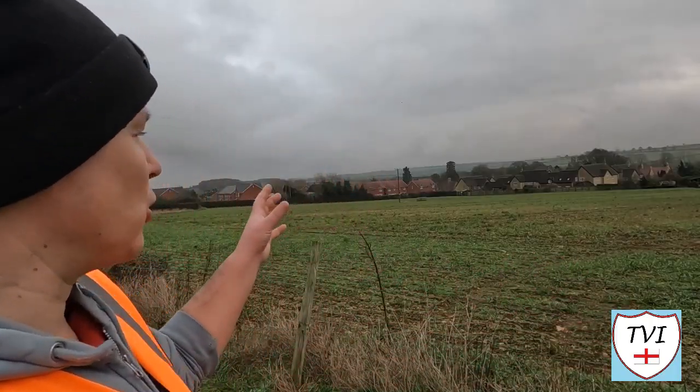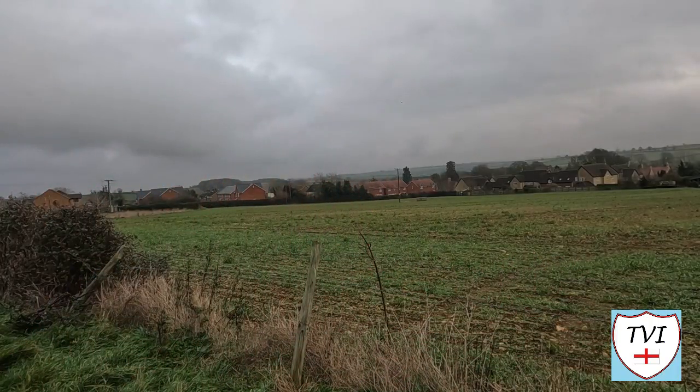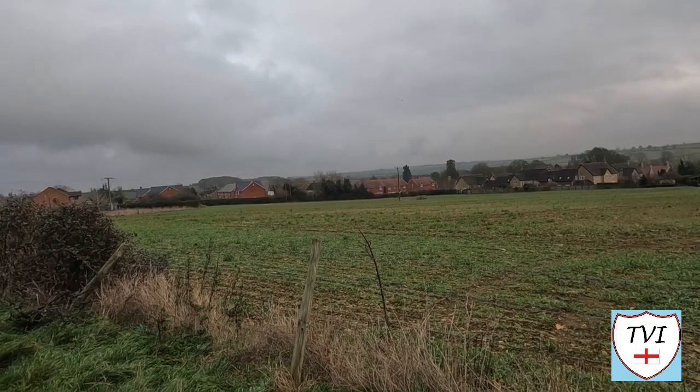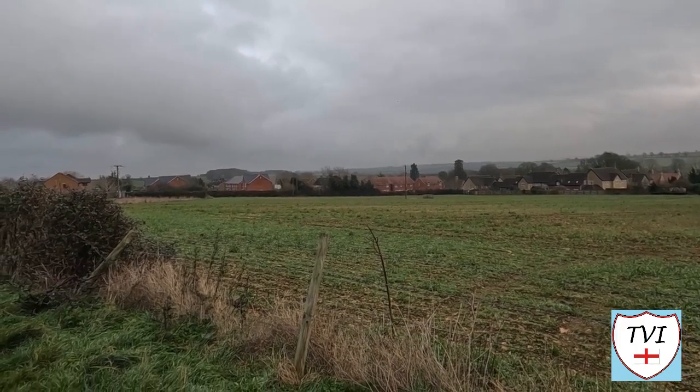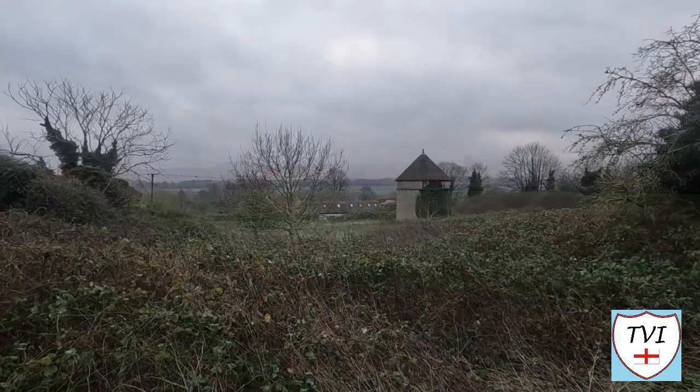You can see the village, or the sort of western end of it, eastern end of it I should say, over there in the distance. And now we're making our way towards one of its most iconic landmarks, and that would be a dovecote. Let's go and check it out.